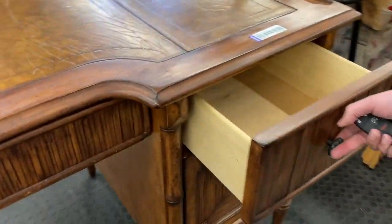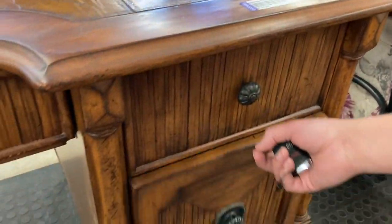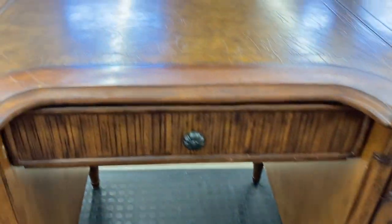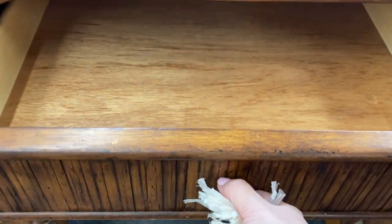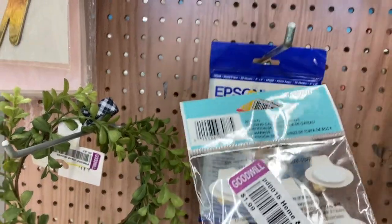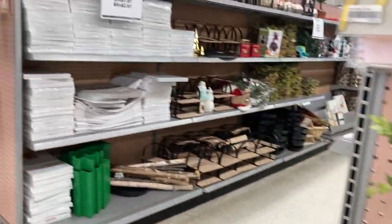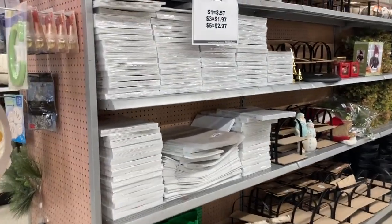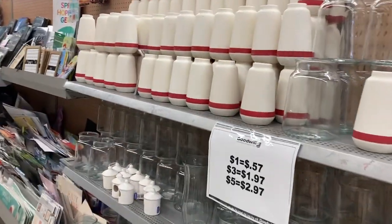We spotted this beautiful desk that was very island-like, very beautiful piece. But the back, if you noticed when I was first walking up to it, the back was cut out of it. So that was really too bad that someone had butchered it, but it was set up against a wall. You wouldn't even notice that.